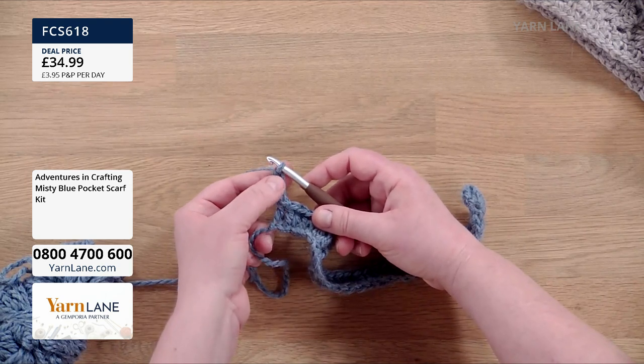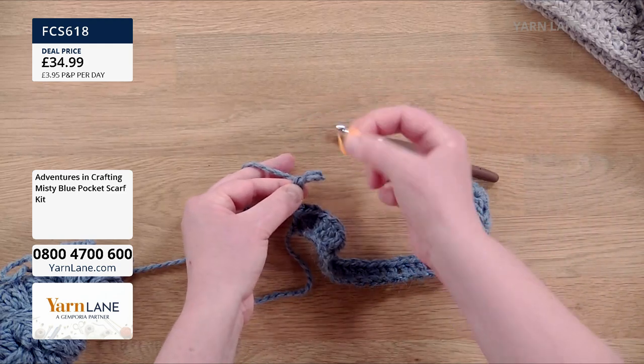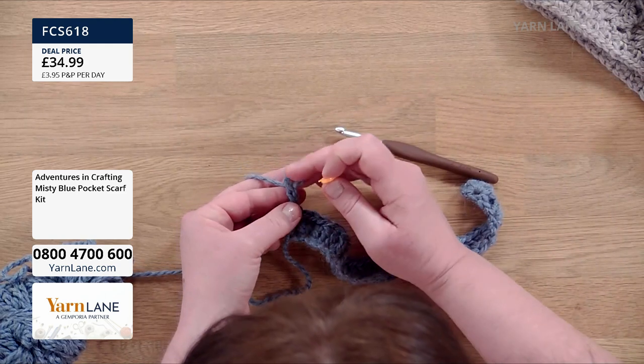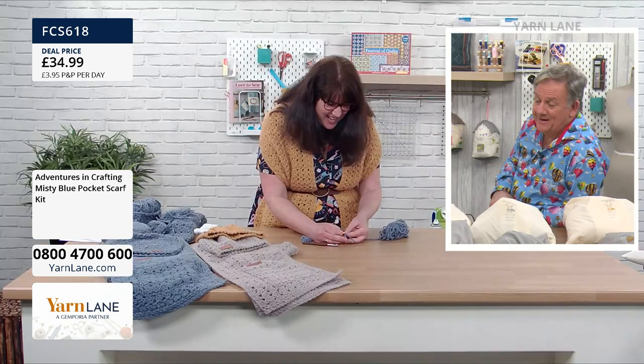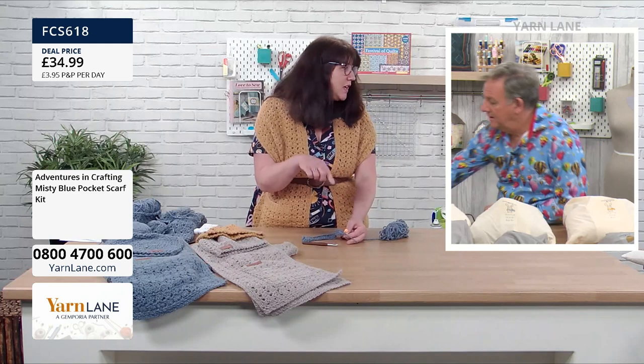So one, two, three. And then if you're new to it, I really recommend, again, these stitch markers. Just pop one in. Yours won't be orange. Yours will be green and purple if you buy them from me today. They come in all different colours. And also, the ones you've got are circular, I think, aren't they?